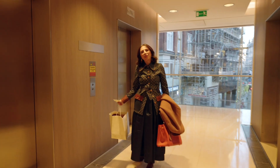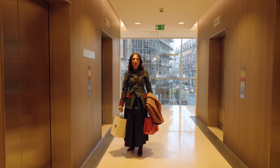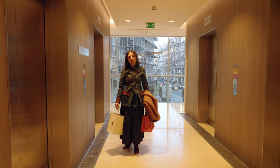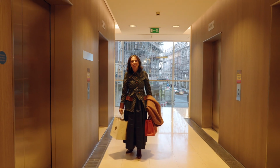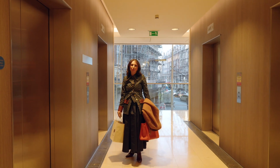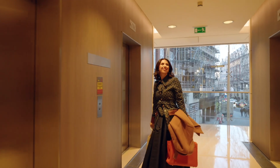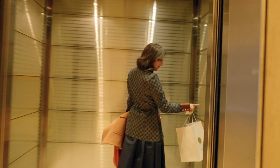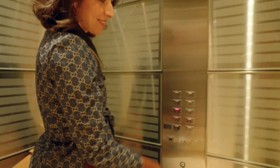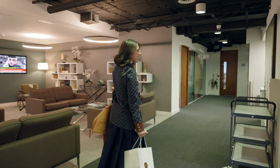Okay, so these are the lifts going up. We are on the 5th floor, and I'm going to show you the reception area where our clients will be potentially walking in, and then the meeting room that we're actually thinking of changing, and the actual office space. Very excited. Doors closing. Okay, let's take a look.